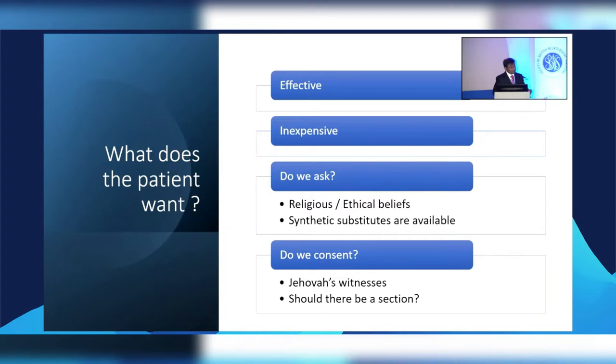There is a paper that we are presenting later on today where many a time the surgeon doesn't know what they're putting in, and we never tell our patients what we're putting in. Previously our excuse was that there was no alternative. That is what it is, so why bother? But there are synthetic substitutes available, and if they meet our requirement, why don't we use them?